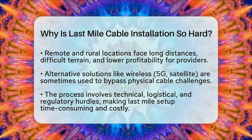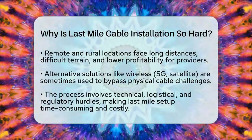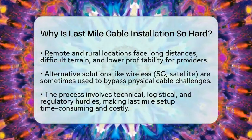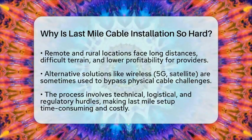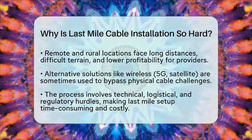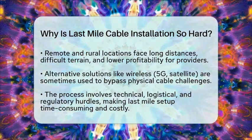Sometimes, companies turn to alternative solutions. Wireless options like fixed wireless access using 5G or satellite internet via low Earth orbit satellites can bridge the last mile gap. These methods can be faster and cheaper but might sacrifice some speed or reliability. Often, a mix of wired and wireless solutions is used to give the best coverage.